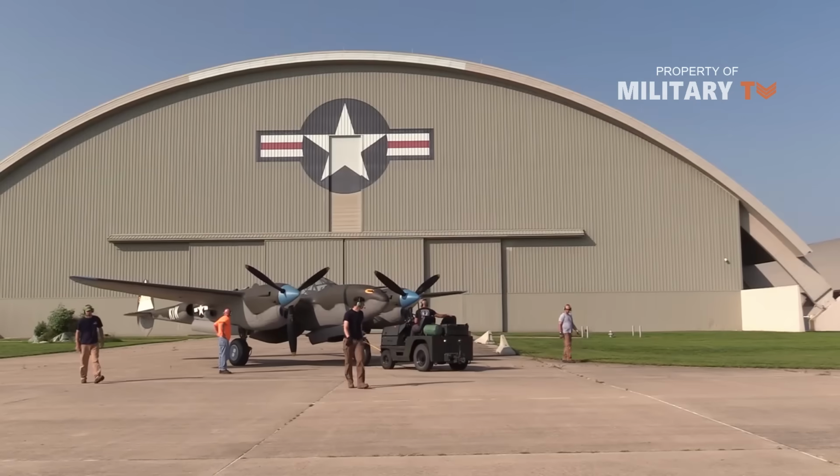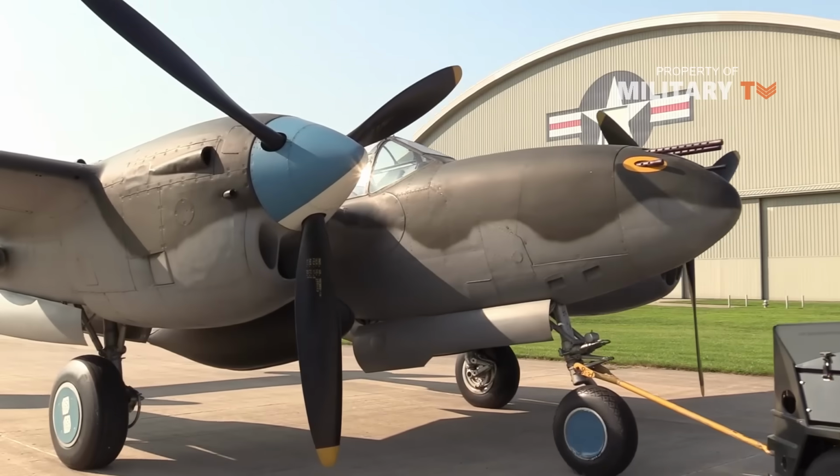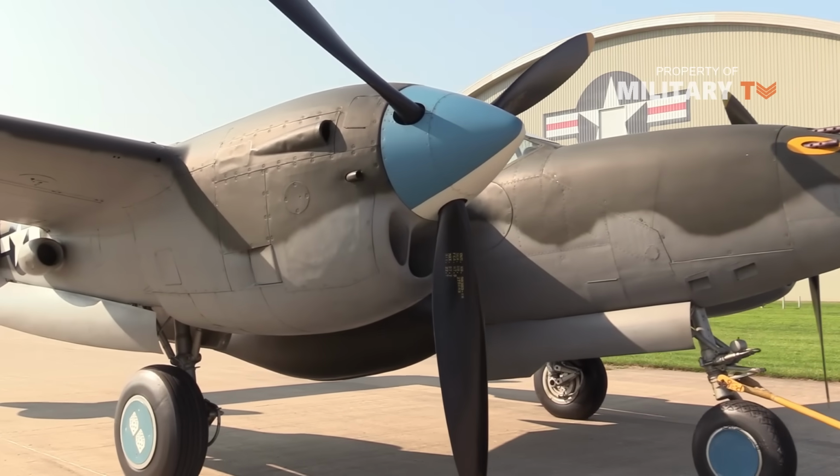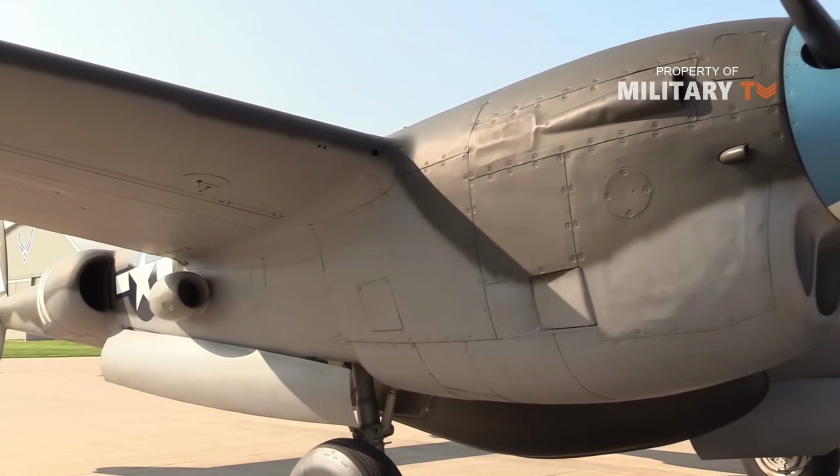The P-38 Lightning was very versatile too. It performed admirably as a long-range escort fighter, dive bomber, level bomber, ground strafer, and photo reconnaissance plane.